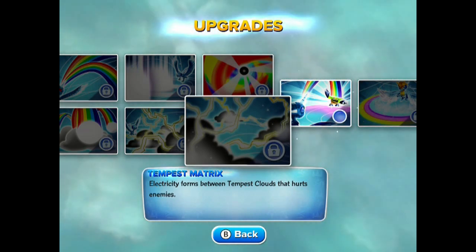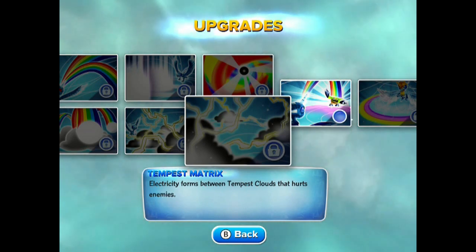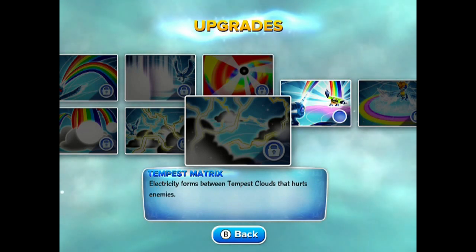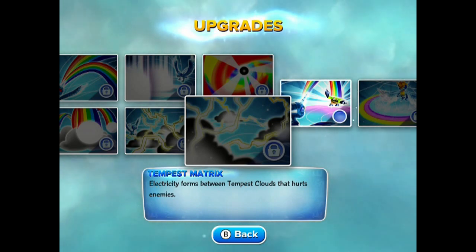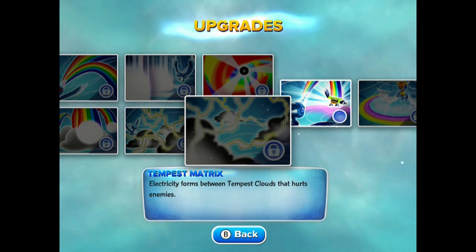Electricity forms between Tempest Clouds that hurt enemies. Why do I like this? Here's why. This takes, and especially now with her doing 44 to 66 with their box stock Rainbow of Doom. With this attack, you can basically set up a force field that's kind of akin to a voodooed slam bam, chill type situation where you can create your little fortress, if you will. Enemies that come in are going to get damaged pretty badly, and while they're coming in and getting slowed down and dealing with taking damage, you can unleash your primary attack on them.